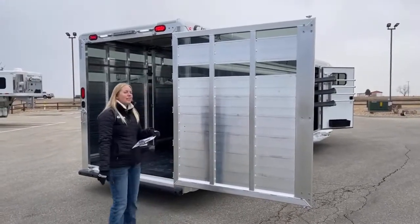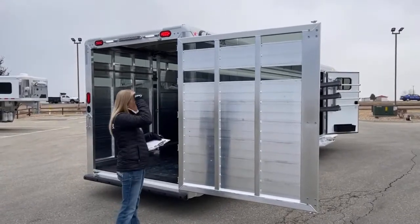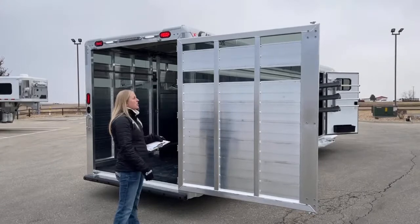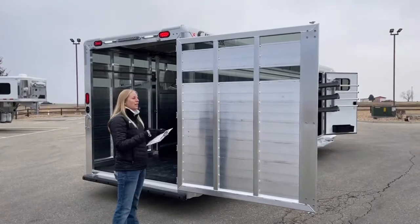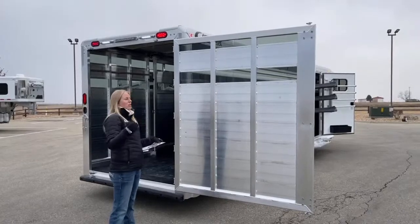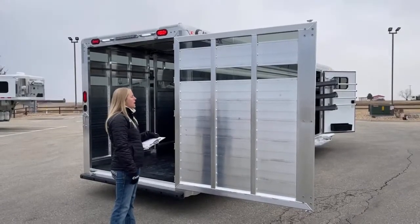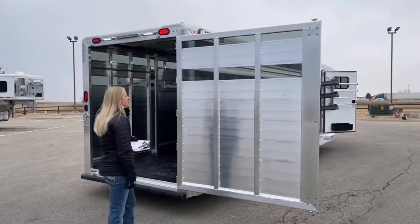So if you don't want it in there, there's a nice little storage container up front that we'll show you. But a lot of people like it, it gives it a really clean, sharp look, especially on these colder days. If you don't want quite as much airflow going through your trailer for your animals, they're going to stay a little bit warmer if you keep that plexiglass in.